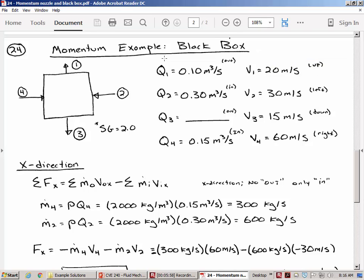At the top is the information that we're starting with, and if we apply things in the x direction, you'll notice that there's only inflow. There's no outflow in the x direction. And so that means that the first set of terms here is going to be just omitted from the equation when we start substituting things. And so we can calculate the mass flow rate at 2 and at 4. And then this is how we begin the substitution in the x direction.